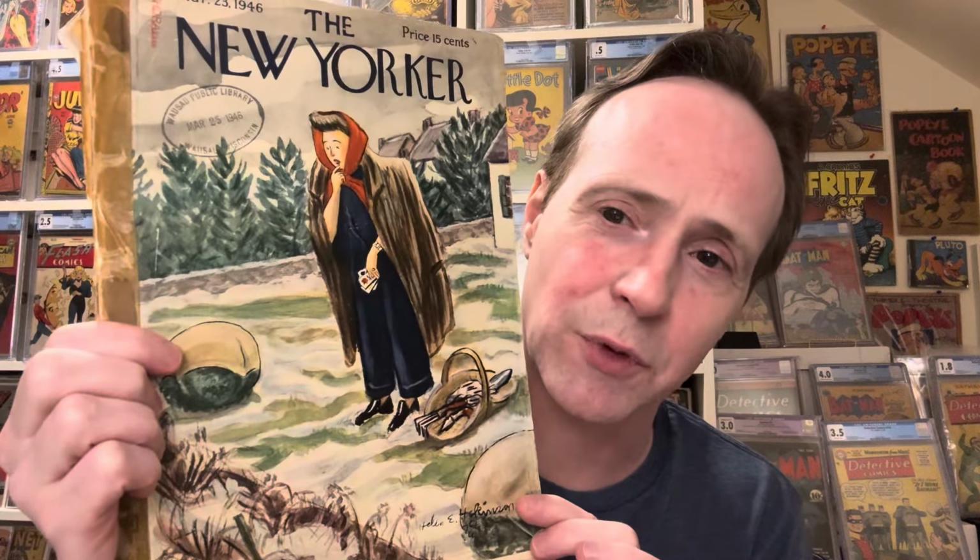This is from March 23rd, 1946. That's the interesting thing with New Yorkers. I think they came out weekly or bi-weekly, so they labeled it by the date. I'm trying to find quickly the Chaz Addams artwork inside.